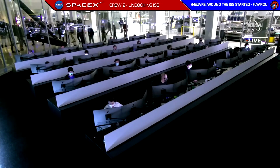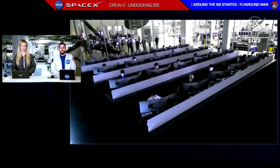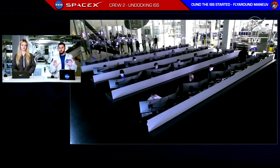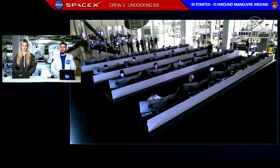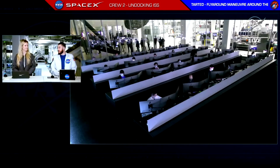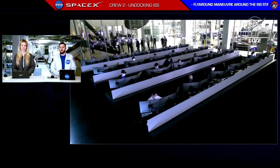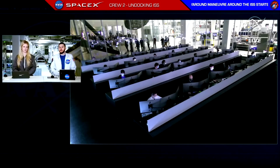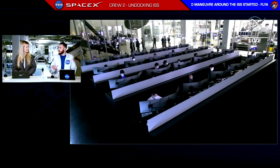We were seeing Commander Shane Kimbrough and pilot Megan McArthur inside, stationed in their same seats. They were still suited up. We saw Thomas Pesquet doff his suit fairly quickly after undocking and some of those initial burns, the undocking burn and the impulsive retreat burn, because it's his job to take photos of the outside of the International Space Station. I thought I saw Aki there for a bit.